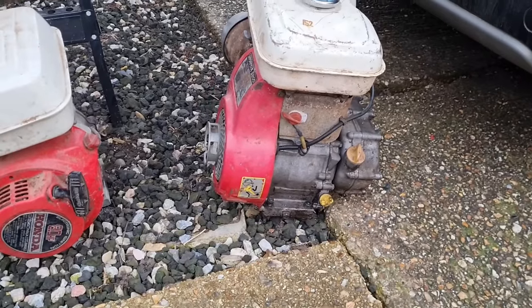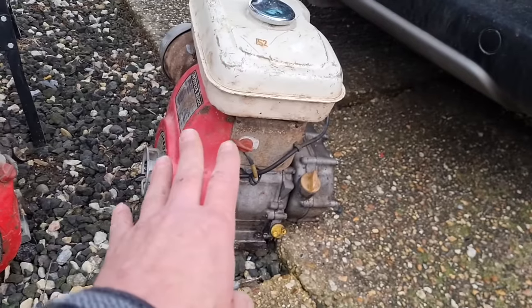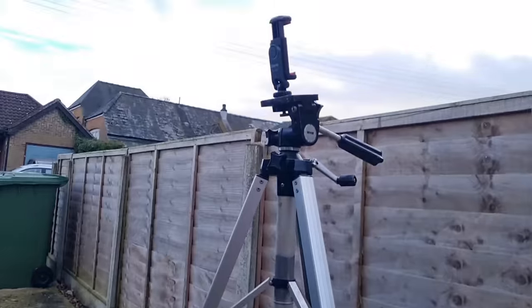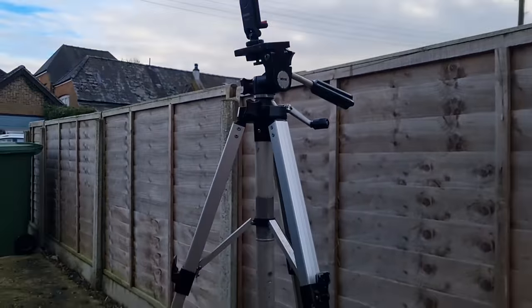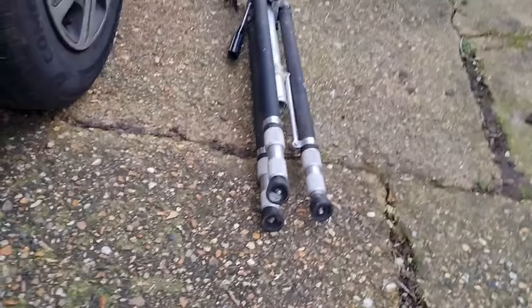So yes, this is what we got from auction today. £50 for that one, £16 for this one, £10 for my tripod, and believe me, that's a lot stronger tripod than the one I use. I mean, this tripod's nice and stable, but that one is a different league. That is very strong. So yes, very happy.